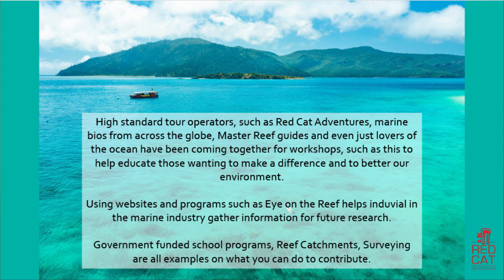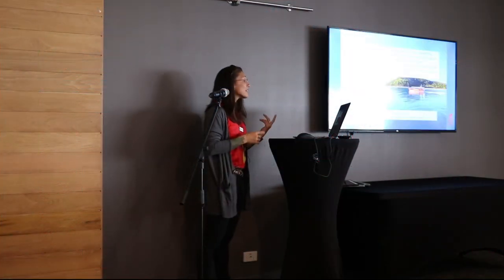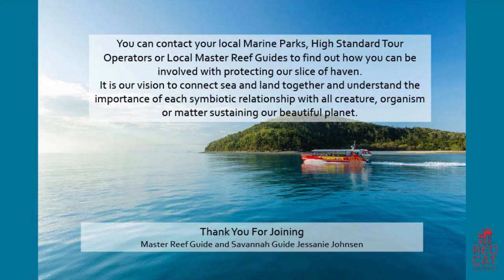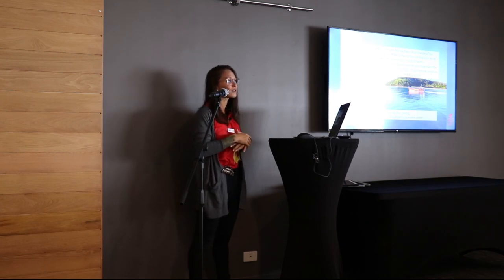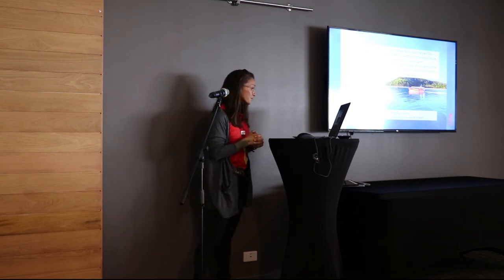Government funding, school programs, reef catchment, talking to your marine parks, doing surveys, anything like that does contribute and help. You can contact your local marine parks people and any high standard tour operators, Master Reef Guides. There is a map there of how many we've got here in the Whitsundays. Anything to do with getting involved with protecting our slice of heaven definitely helps. And people like myself and high standard tour operators do programs to work alongside government to help do marine bio programs for schools and also do programs like this.